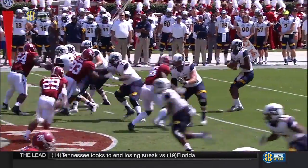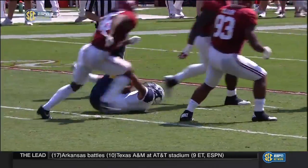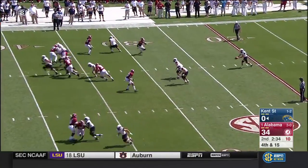Sometimes blitzes are run for timing purposes. Tim Williams last year about the same time that Fitzpatrick hit him.